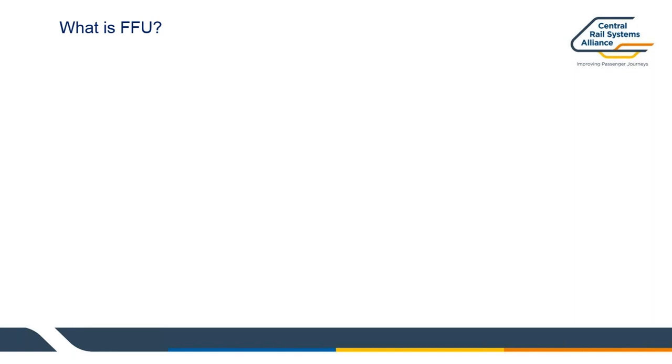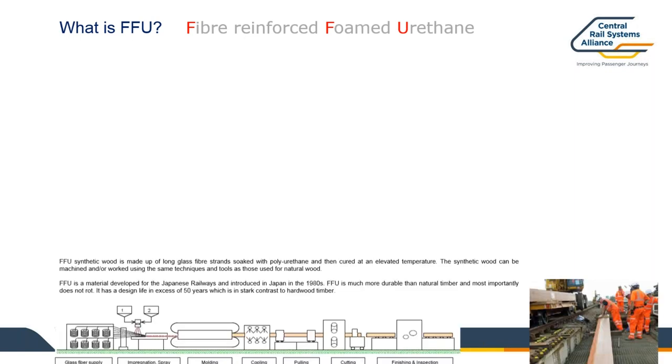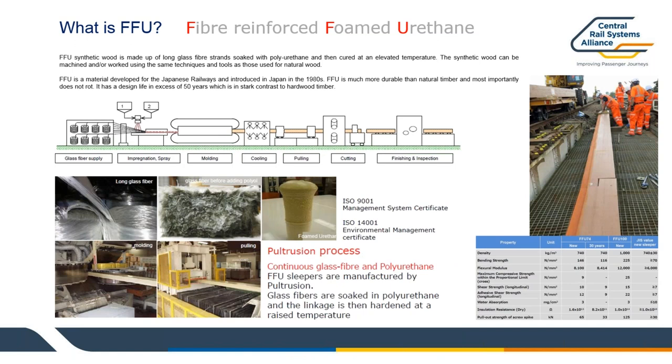So a little bit of background now about what FFU actually is. The acronym is fiber reinforced foamed urethane. These are some slides from Sekisui themselves, looking at how the FFU is manufactured. It uses the pultrusion process, so instead of being pushed through, it's pulled through, as the name suggests. It's made of glass fiber impregnated with a resin, polyurethane, and it's hardened at an elevated temperature to cure.